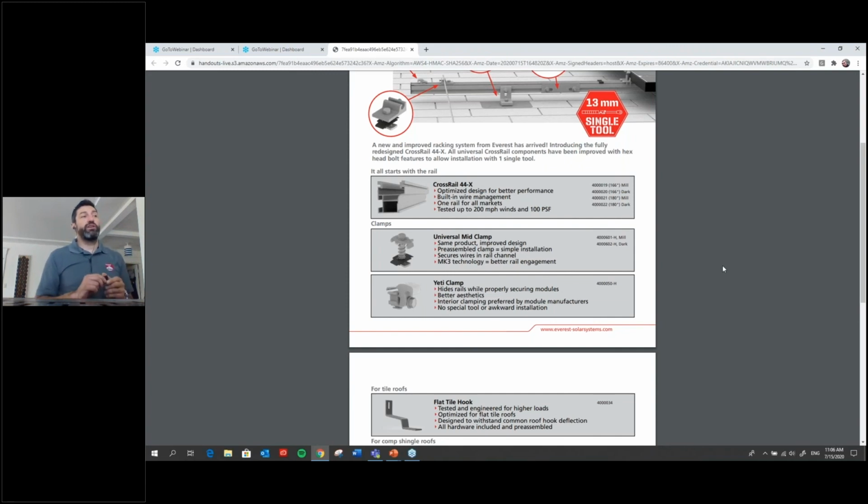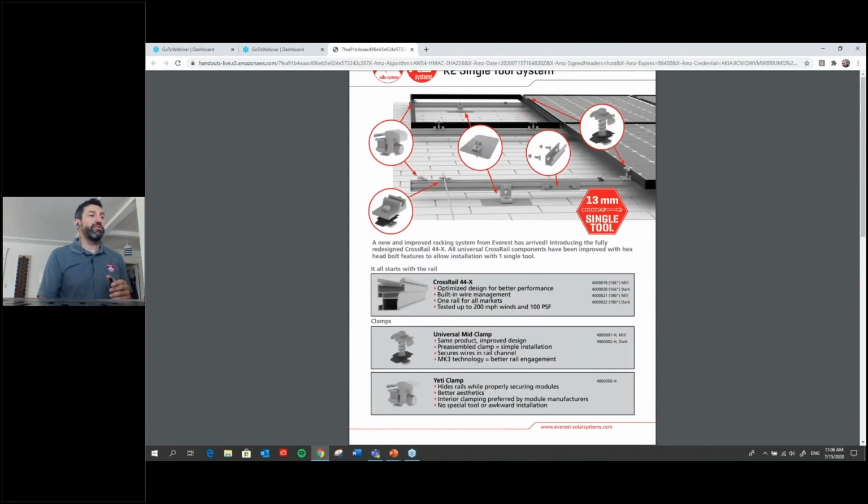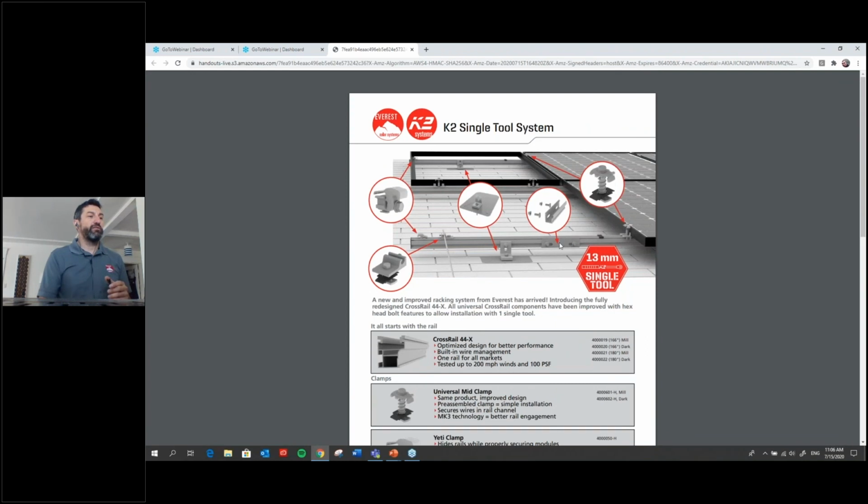So that's when you use the rail connector. You can see it actually in action right there. There's the rail connector. Any other questions? Go ahead, Nick. Let's drop that catalog in the handouts as well.